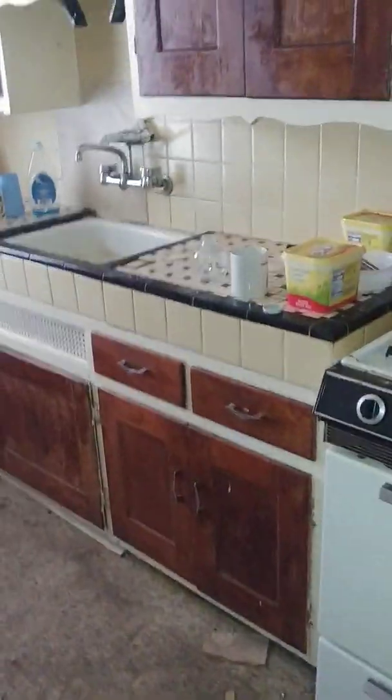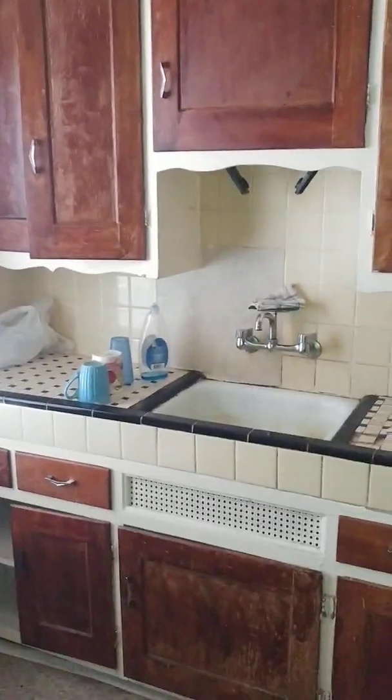The entire unit needs to be painted, some drywall repair. The floor looks like it may be salvaged. It just needs to be cleaned. Stove is working, fridge is working, cabinets are in, fixtures are up. This is the kitchen anyway.